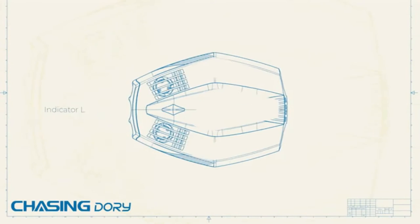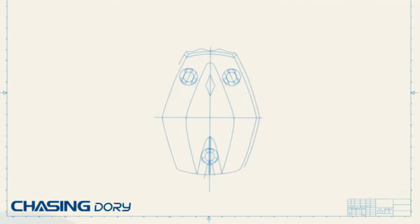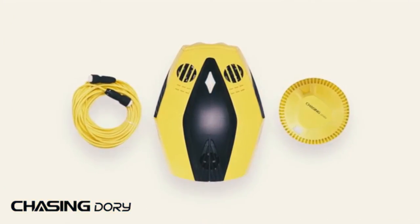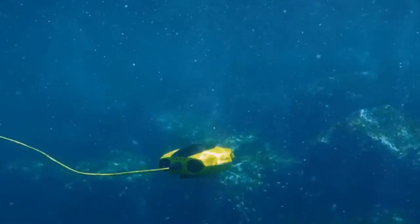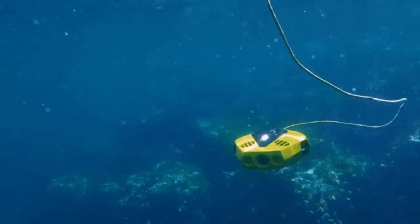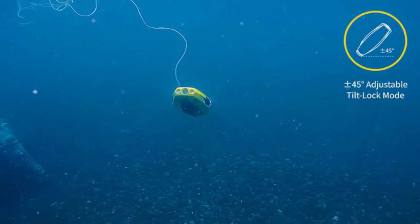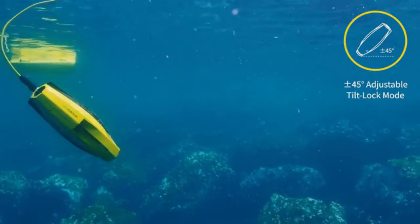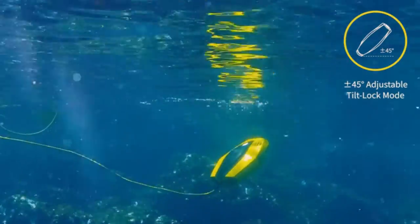We at Chasing are enormously proud of the technologies packed into this small form factor and the features and benefits they provide. Depth Lock lets you dive and remain at the precise depth you want so you can either idle or cruise with maximum stability. 45-degree tilt lock mode mimics the up and down movement of the human eye, providing the perfect angles to scan the ocean floor or peer up at the crystal water above.